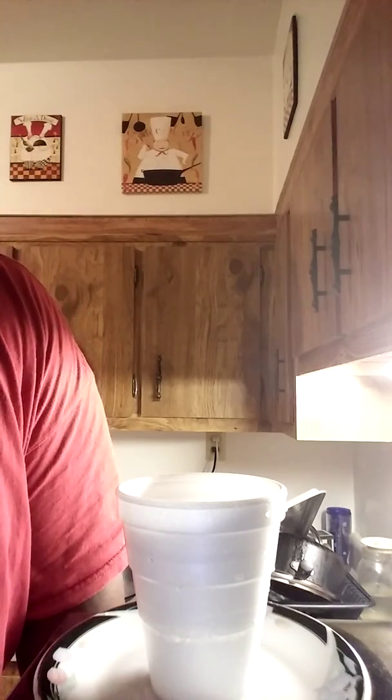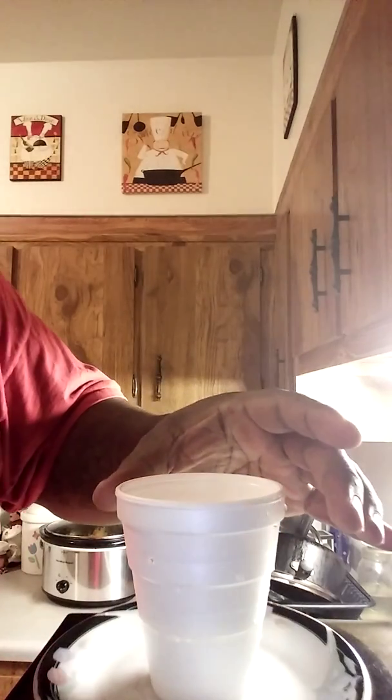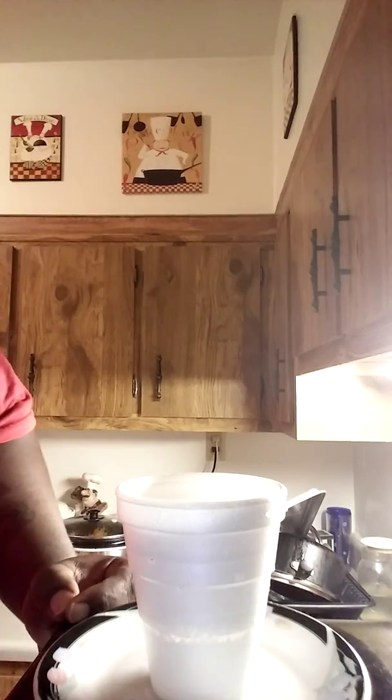You can see that little ring right there. Doing exactly what it's supposed to do. Like I said, if I had one of those cheaper cups, it would have worked faster. But this is working pretty good. He said about one minute, two minutes. It's been about a minute and a half, two minutes since I poured it in there.